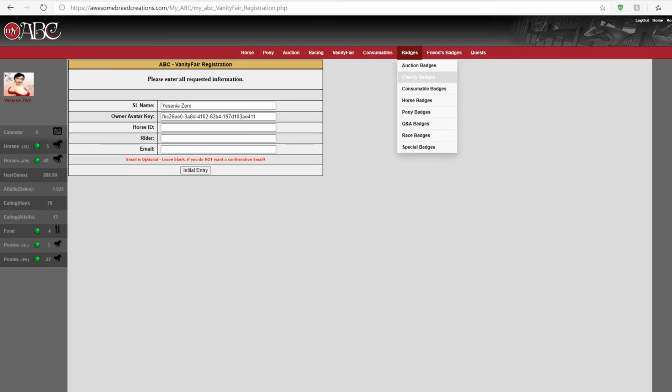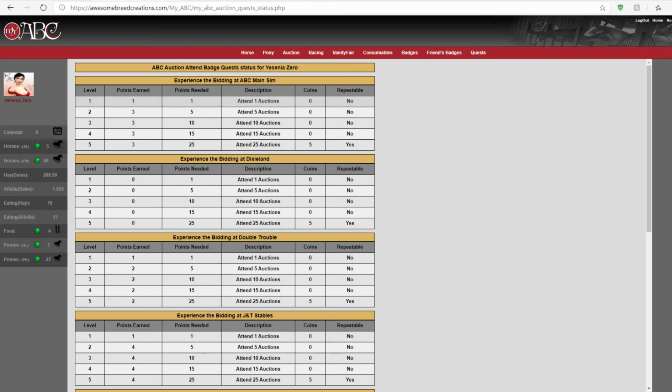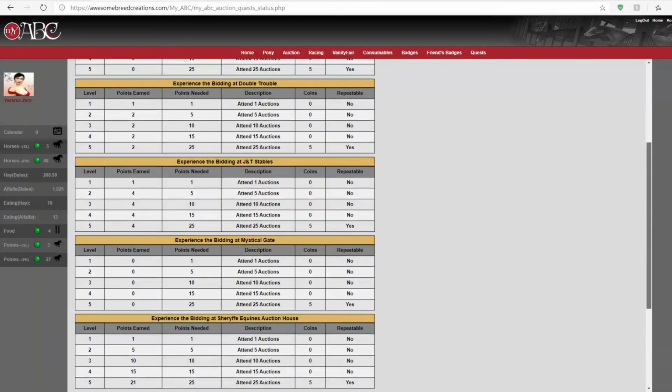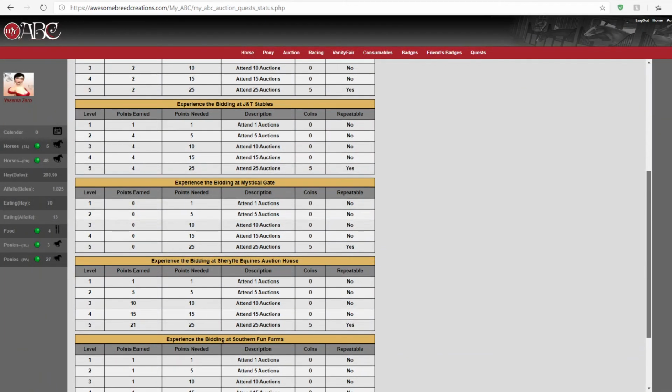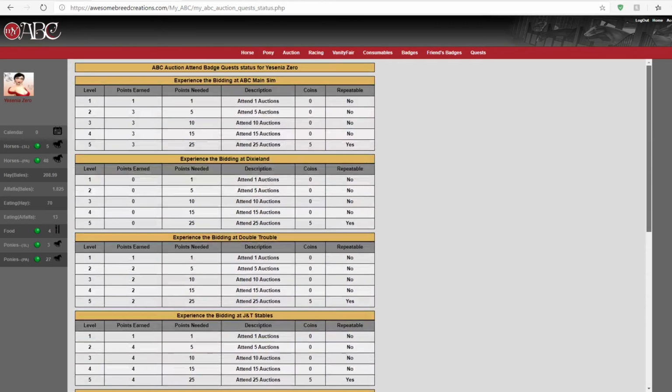I never done badges. I don't know what badges are, so I can't say what they are. Quest, auction quests. So points. You get coins. You know what? Sometimes I get confused so much because I don't know what's going on. Because I should be getting points, but yet at the same time I'm not.